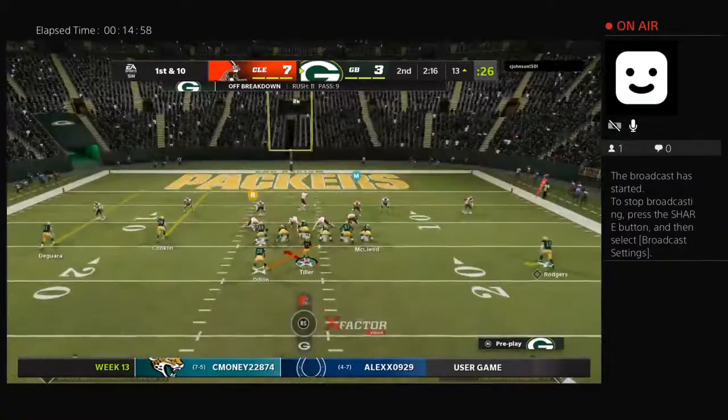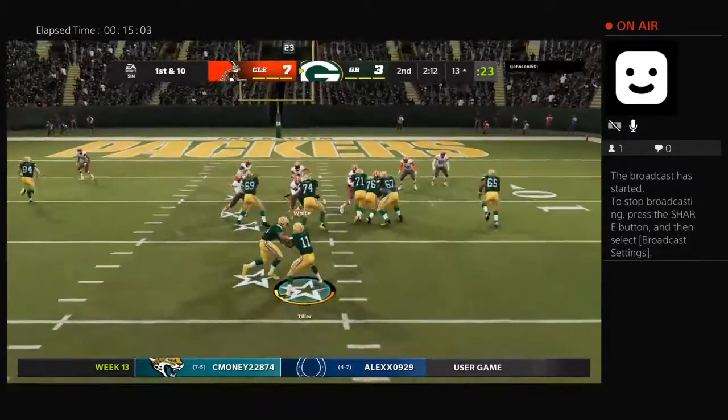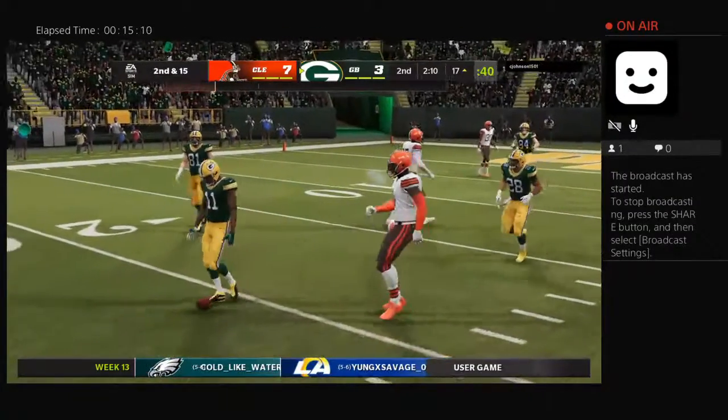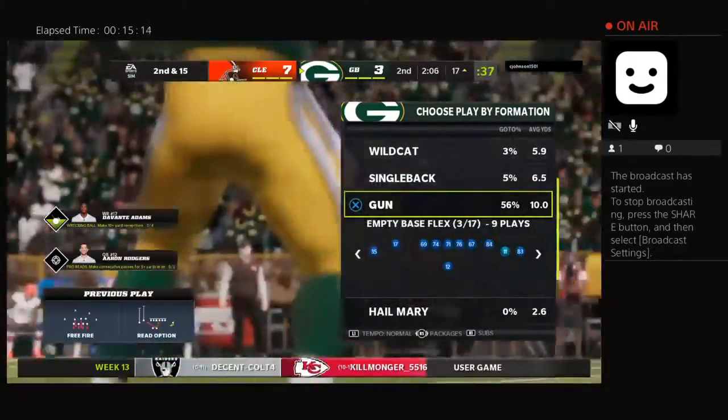This offense finding its legs now. Here's another 1st and 10. And this play gets blown up. They'll lose yardage. Back at the 17. A full 5-yard loss that time. It's going to make 2nd down pretty tough.